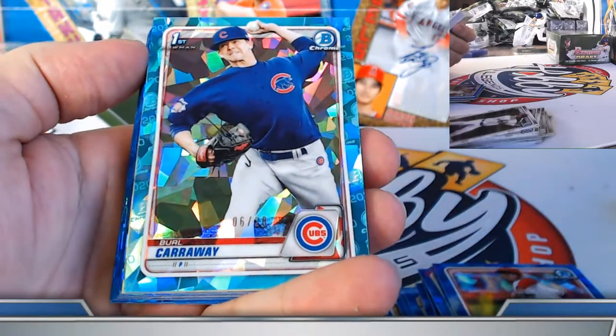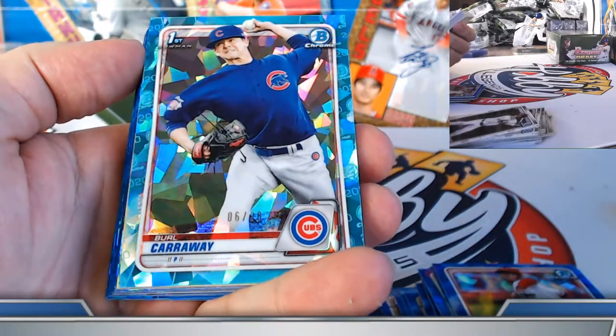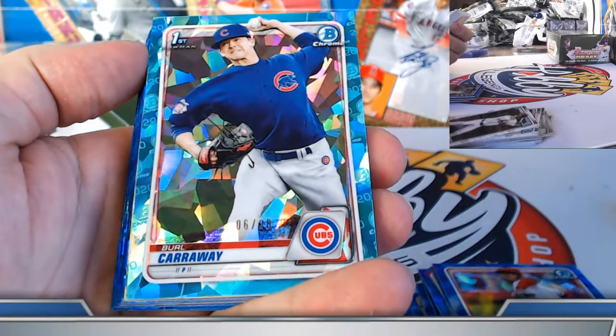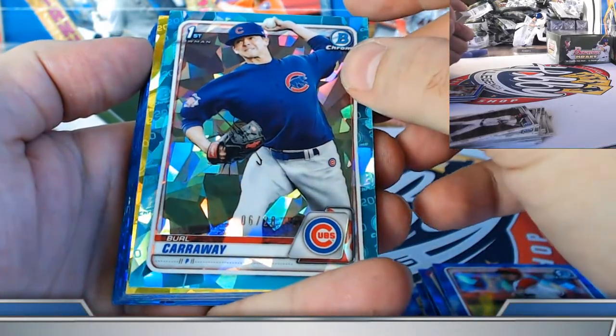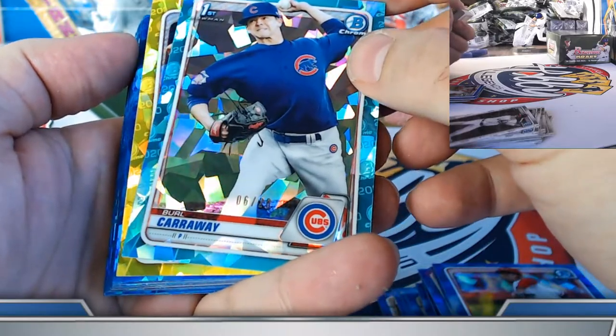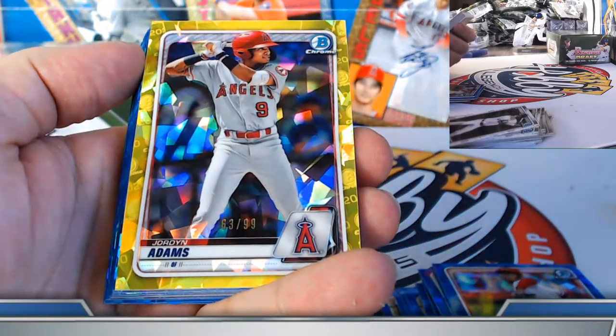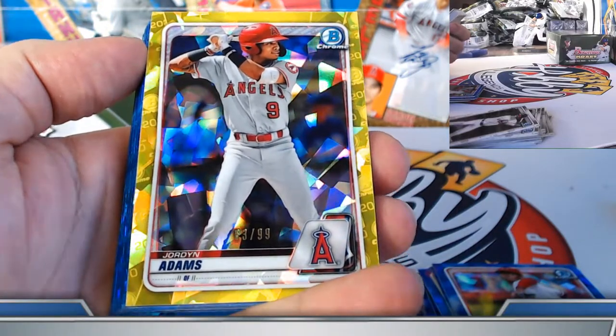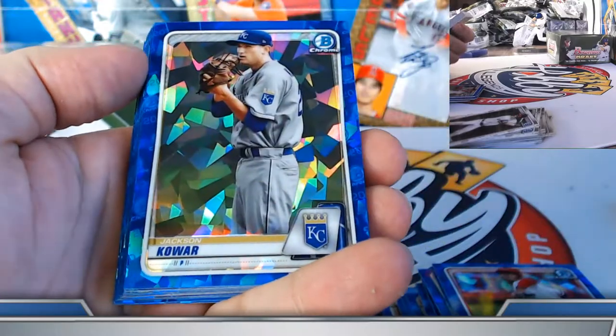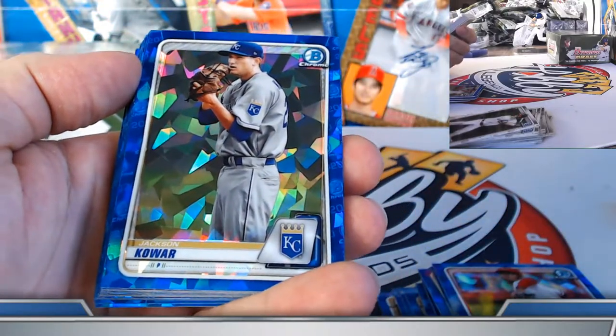Burrow, Kent. There you go, buddy. Solid. Nice hit for you on the Burrow Caraway. 6 out of 20. Aqua Sapphire, first Bowman. Second is a yellow to 99. Jordan Adams going to take it down. 63 of 99 for the Adams spot. Congrats. All right, let's see the remaining Sapphires here. Good luck.